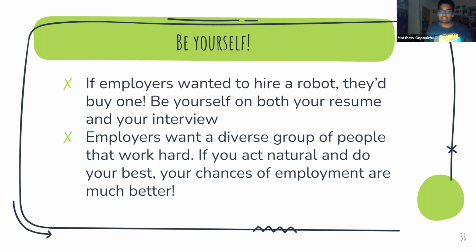If you're a fun person, you like to make jokes, you like to be active in the company, you like to show that you appreciate being around people, do that in the interview. It's important that you just be your true self so the employers know who you are and they know if they want you in their company or not.